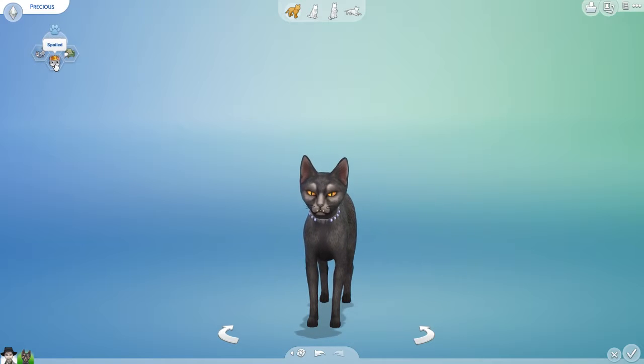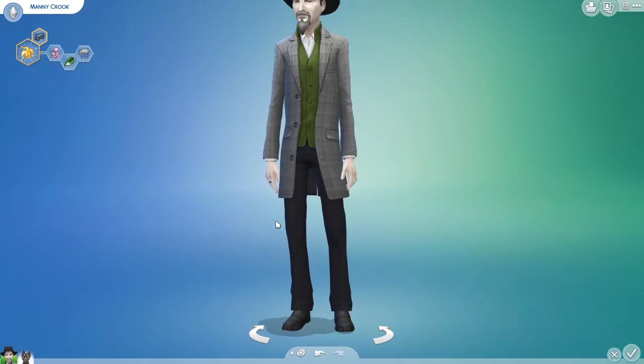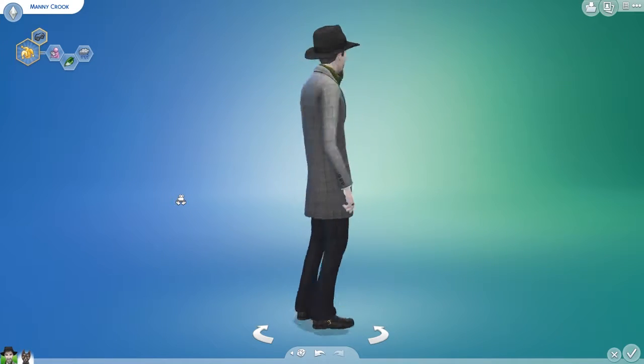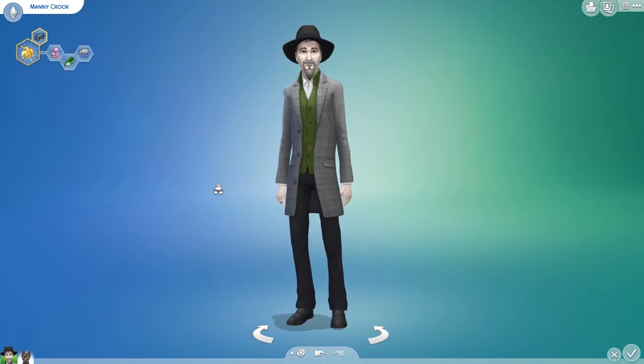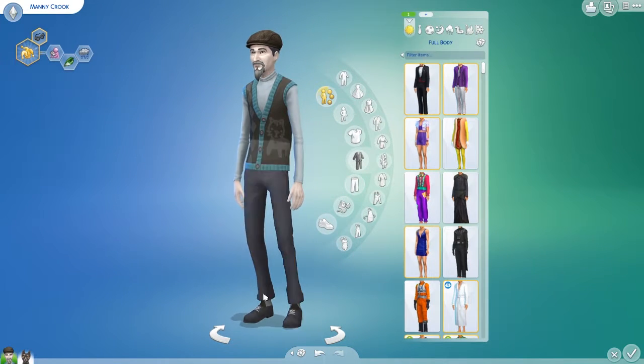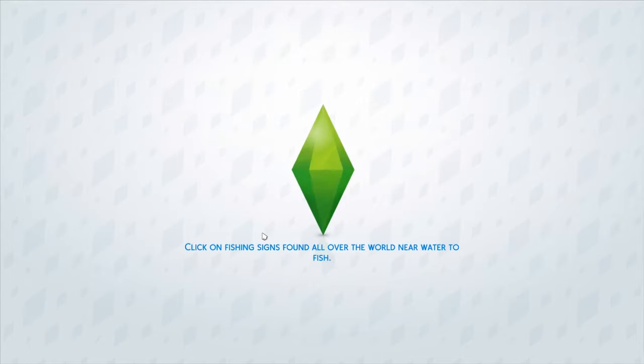She's spoilt, obviously, and he spoiled her. And she's mischievous because he is also mischievous, so he approves of that. His name is Manny Crook, because he's the crooked man. See, I was very inventive there. But yes, that is him and Precious. They live in my little fairy tale world.